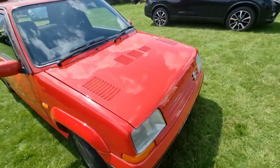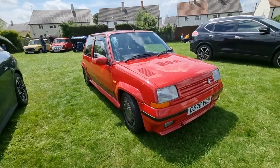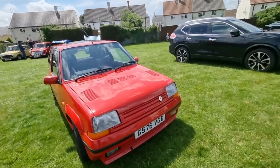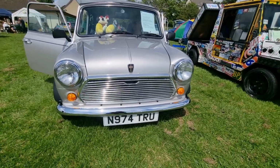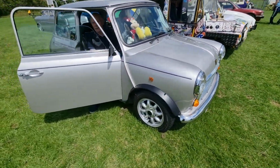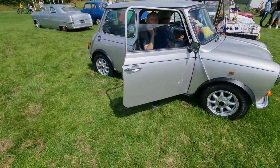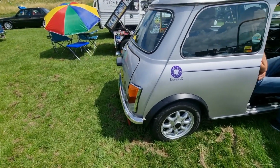Vented grille. I would go so far as to say that's one of the rarest cars here today. Lovely car. You said a rare one now. Yeah, rare.